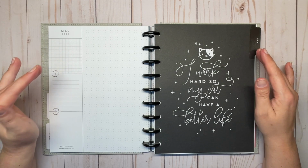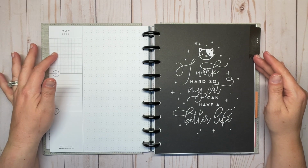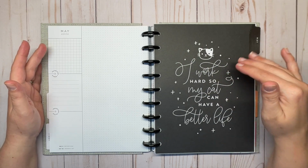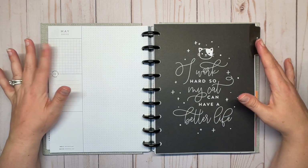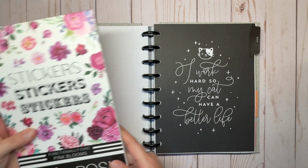We are decorating the currently page in my catch-all Happy Planner for the month of May today. I use the Modern Meow planner, so it's got the cats on it. And this month we are going to be coordinating with this divider. I don't want to just use the Modern Meow sticker book, so I wanted to bring in something different with the black and white.